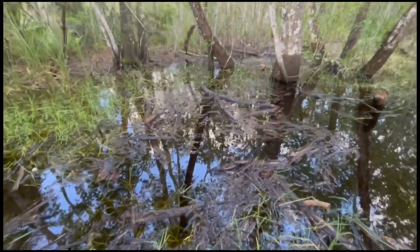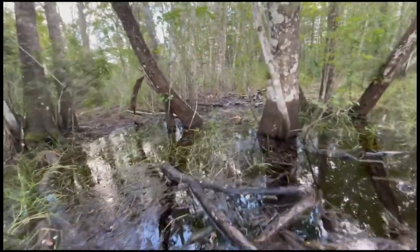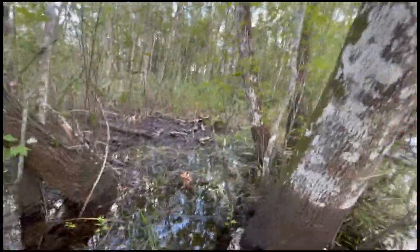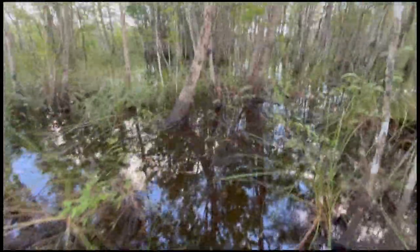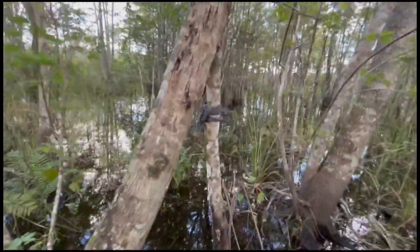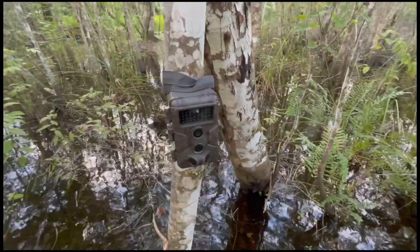So this spot definitely has a lot more water too. It'll be interesting to see what it looks like near my camera with this little bit more water. But here's my second camera right here. I'm gonna pull the footage from this guy, probably leave this here, and then go look for a spot for my next camera. All right, number three.